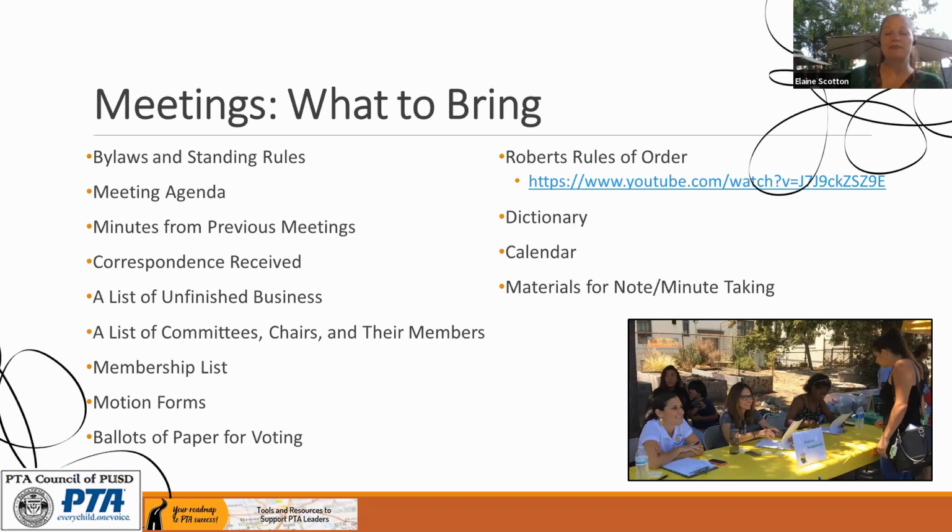Motion forms, some people use them. I don't think we've ever used them, but some schools do like them. It would be a great thing to get to use. Ballots of paper for voting, another thing. These are things that if you ever have gone to or want to go to convention, these are things that you use when we do voting at the California PTA conventions.